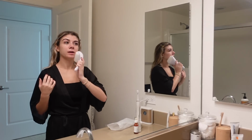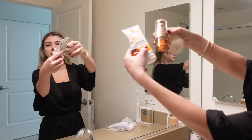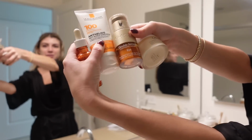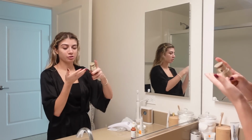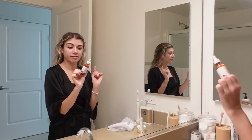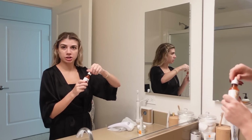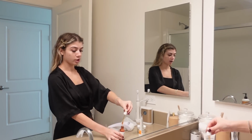Face mask is done. I'm gonna ice roll. I kept the face mask on for 15 minutes and then rinsed it off. Everything matches today. It always matches. This is pretty much everything I do. This is the Clarins Double Serum Eye Serum Cream. And then for serum, I'm doing my La Roche-Posay Vitamin C Serum. I have a bunch of different vitamin C serums, but this brand is my go-to for everything.